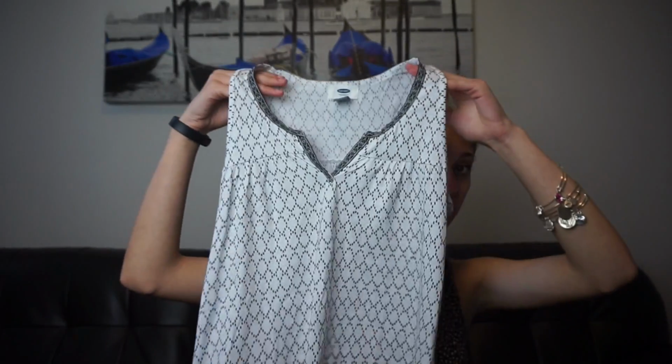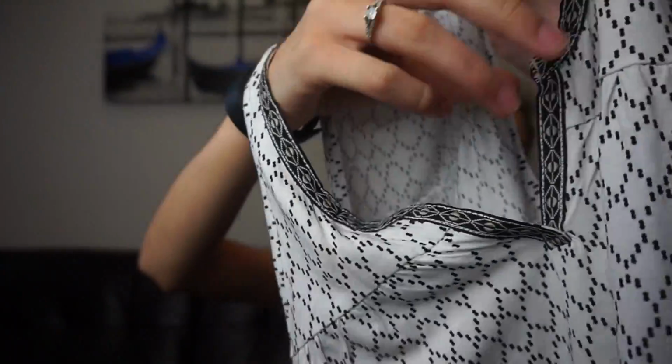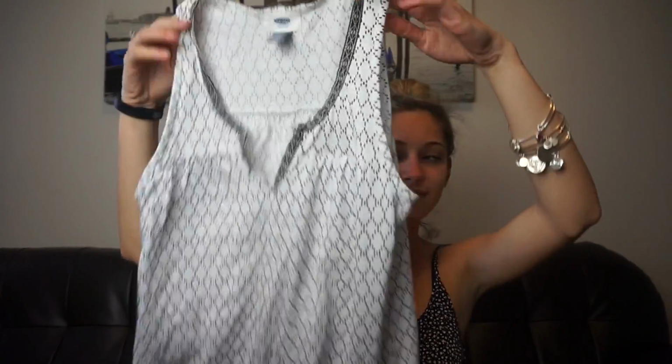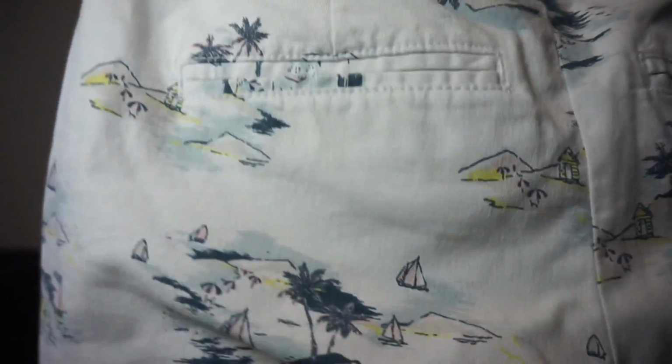So the first thing I got is this nice shirt. That's the pattern. And I just love the detailing on the neckline. It's really pretty and it flows really nicely. And then I got a pair of shorts from Old Navy as well, just like this. They're just a different type of shorts that I don't own, and they're a bit preppy and they have a nice pattern all over them. And I just got this with a blue v-neck. So that's all I got from Old Navy.